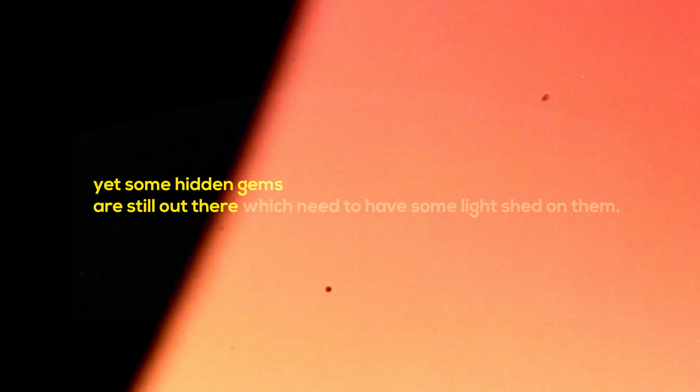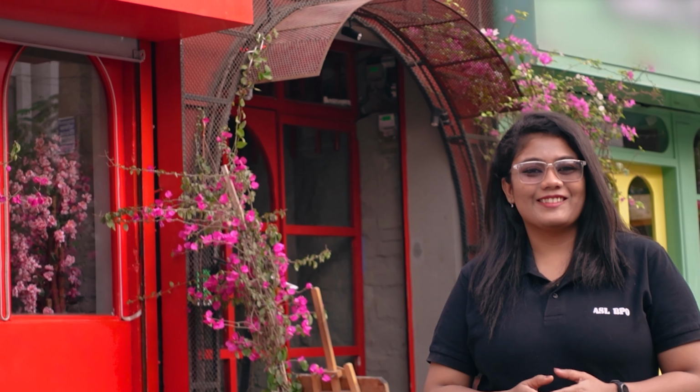Uttara, at the heart of Dhaka city, is home to many places to eat. That being said, there is not one place where you cannot find a good spot. Some mainstream, yet some hidden gems are still out there, which need to have some light shed on them. Nestled at the heart of Uttara, we are at an underrated gem named Tunnel.